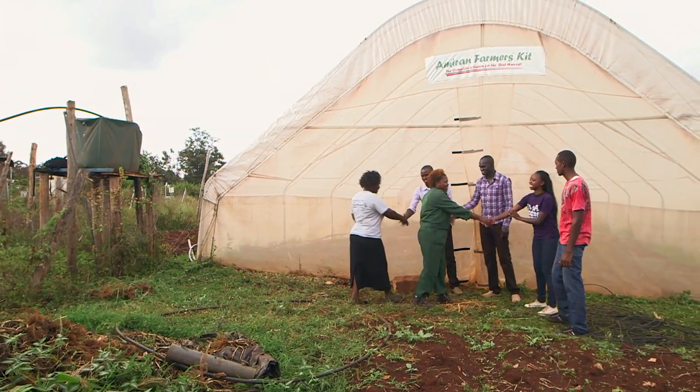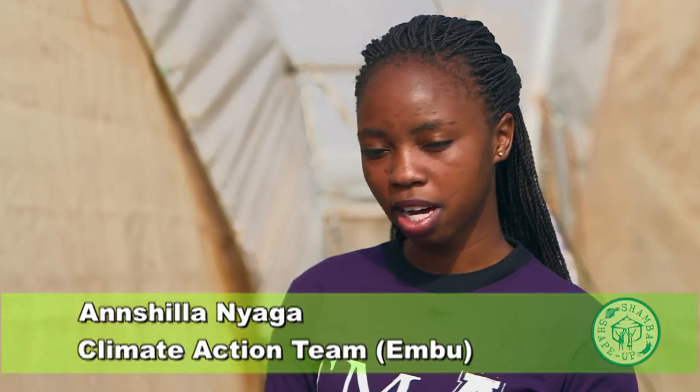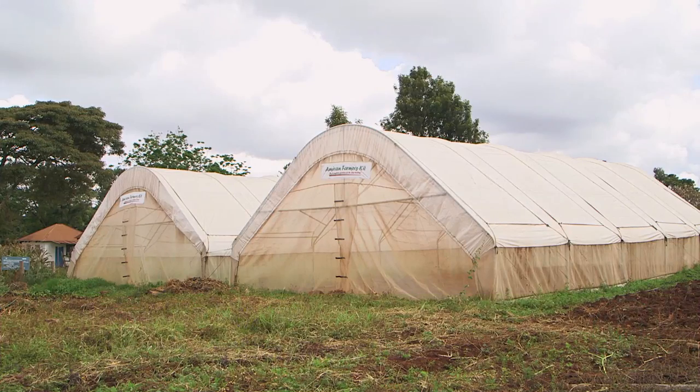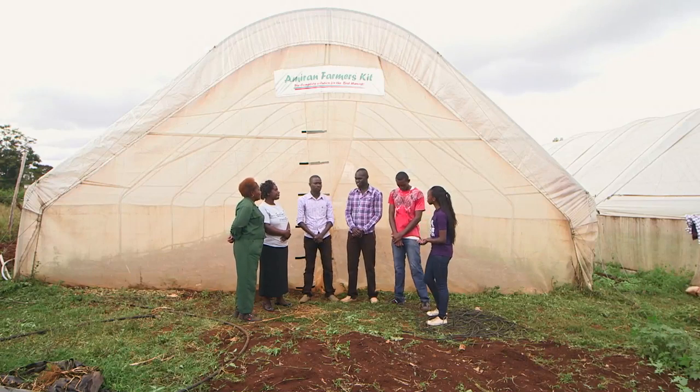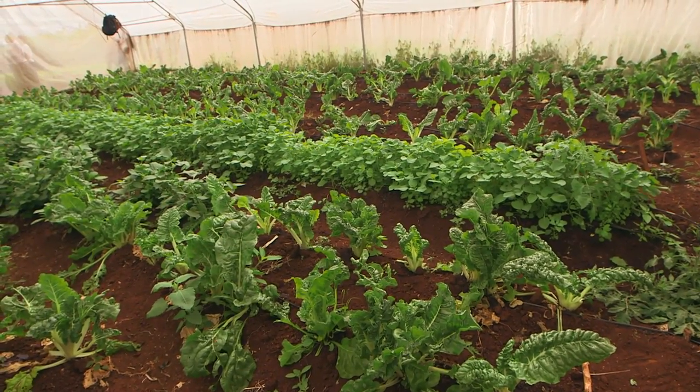Welcome to Embu Climate Action Team. It's a group of youth, and locally we are known as CATS. What we deal with is trying to engage the youth in methods of farming, for example, the greenhouse. Here we have 2 greenhouses, and I'm going to show you and tell you what we do with our greenhouses. The Climate Action Team are using climate change adaptation advice to farm vegetables successfully.